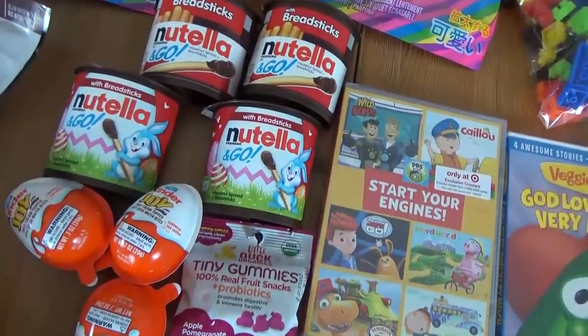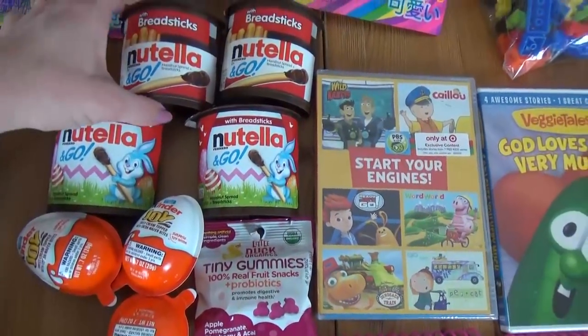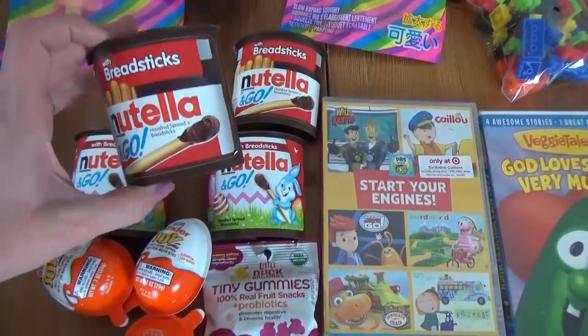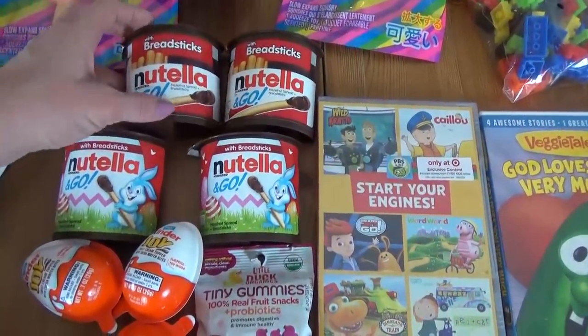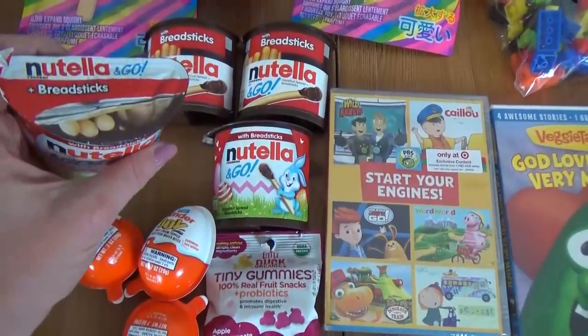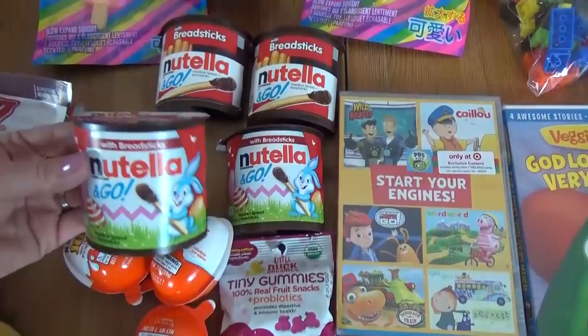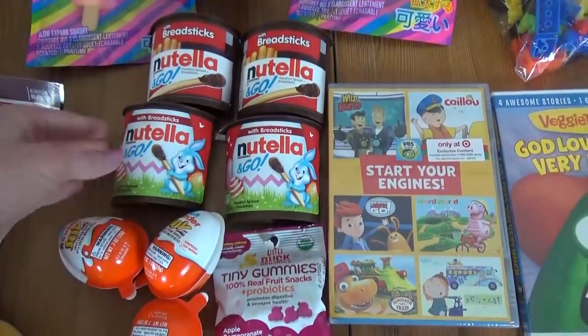Moving on to some yummy treats. I got one of these Nutella things for each of the kids. This will be perfect while we're waiting for a parade or the fireworks. Something to hand to them that's not $5 each. These are just a dollar. So instead of buying endless amounts of churros, I'll just hand them one of these.